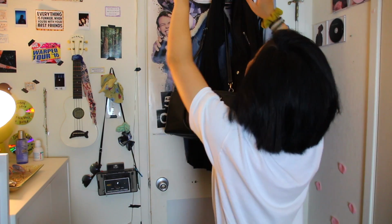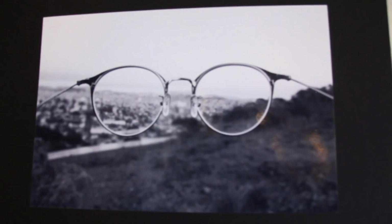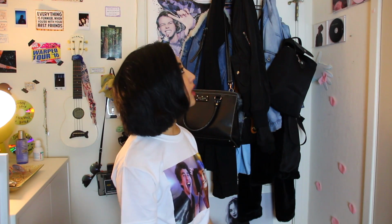Up above I've got more Polaroids, a couple CDs, this picture I took, which is really, really cool in my opinion. The words 1980s horror film, because I love that song by Wallows and I just think it looks cool. Then I've got this hand that I printed out right here and a bunch of fake petals that descend to the bottom of this wall because it was just empty and I thought I needed something. Might take it down, to be determined.